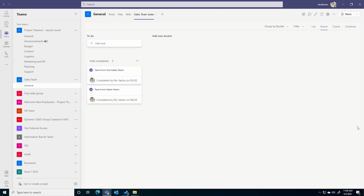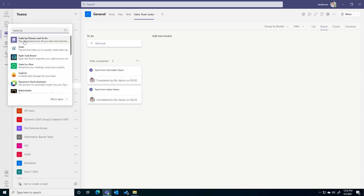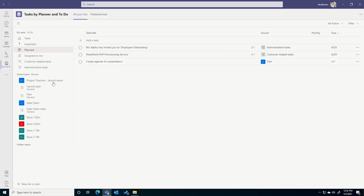The same To-Do application can be added to Teams. Select the three dots, search for the application Tasks by Planner and To-Do. It gives you a similar view of the To-Do app that we demoed earlier, but also shows you the teams that have planners attached to them and that you're a member of. You can manage the tasks in a similar way from the Teams window if you prefer having everything under one single application.